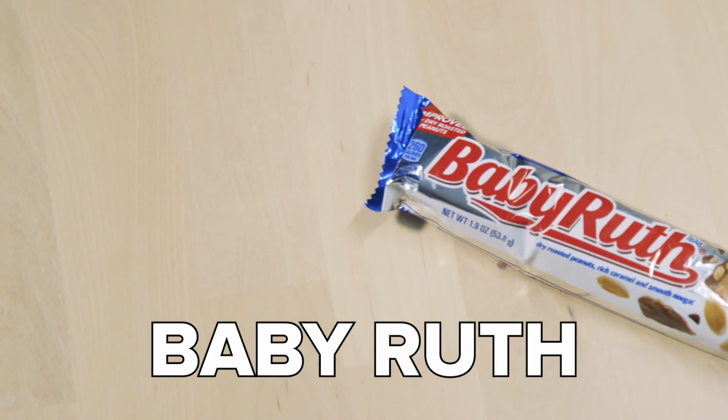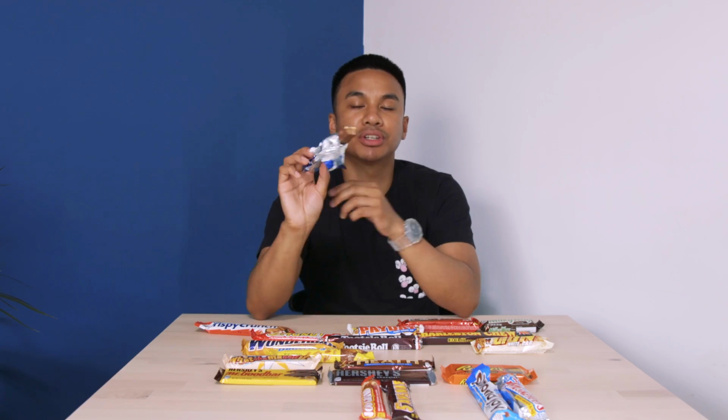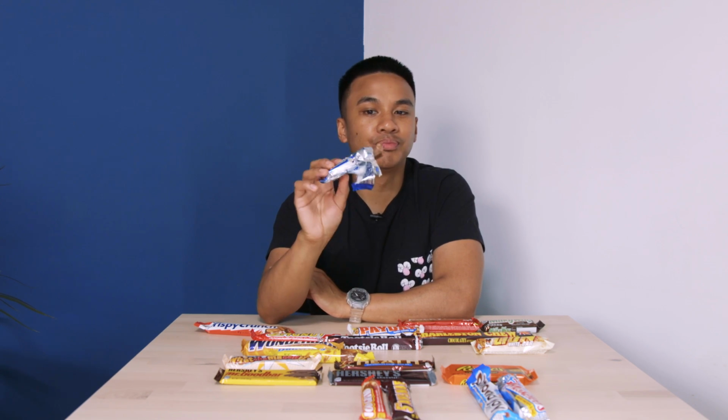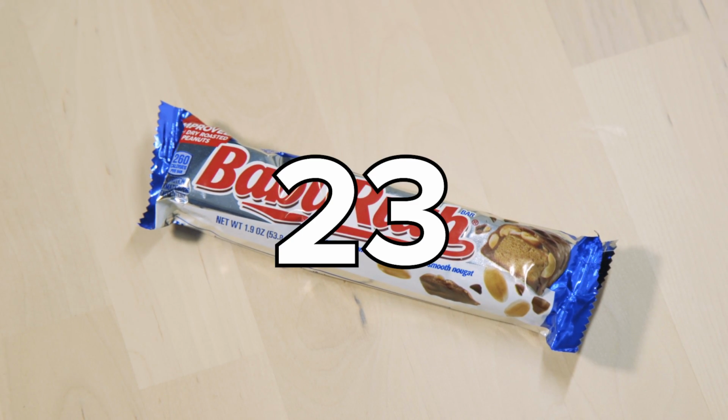On to the next bar, which is the Baby Ruth. It looks a bit like something you find on the street. Here we go, Baby Ruth. It's actually really nice. Because of the nougat, it has a really nice sweet taste to it. Maybe just the way it looks at first is a bit weird, but you don't eat chocolate bare, do you? You kind of eat it out of this wrapper, so you wouldn't necessarily see it looking like a bit of a turd, but I'm quite pleasantly surprised by this one. Score of 23 for the Baby Ruth.